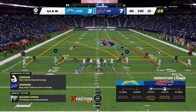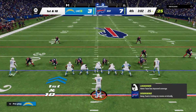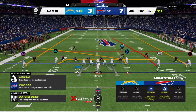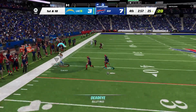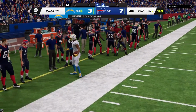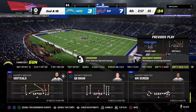The Charger drive about to get going. Their defense accomplished step 1 of the mission. They forced the punt. Now they'll look to erase that deficit and take a 4th quarter lead. On 1st and 10, Herbert. And the throw left sideline here is caught, but they'll rule it incomplete. Couldn't keep his feet in.